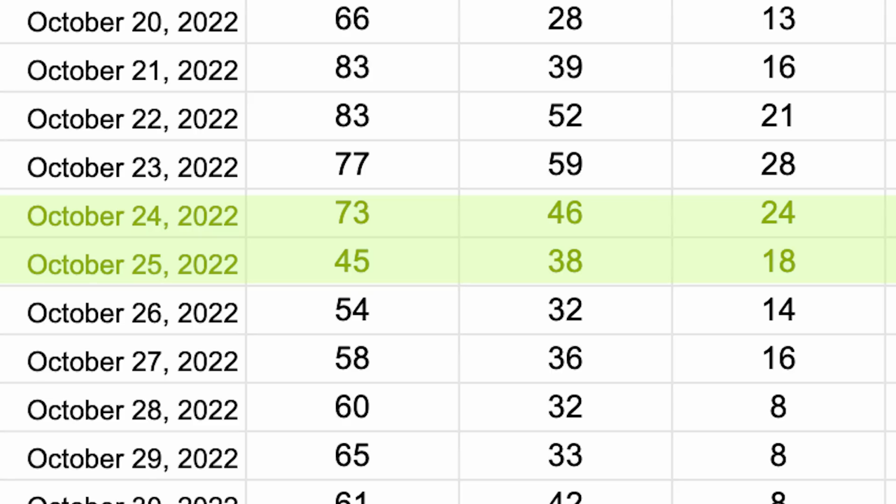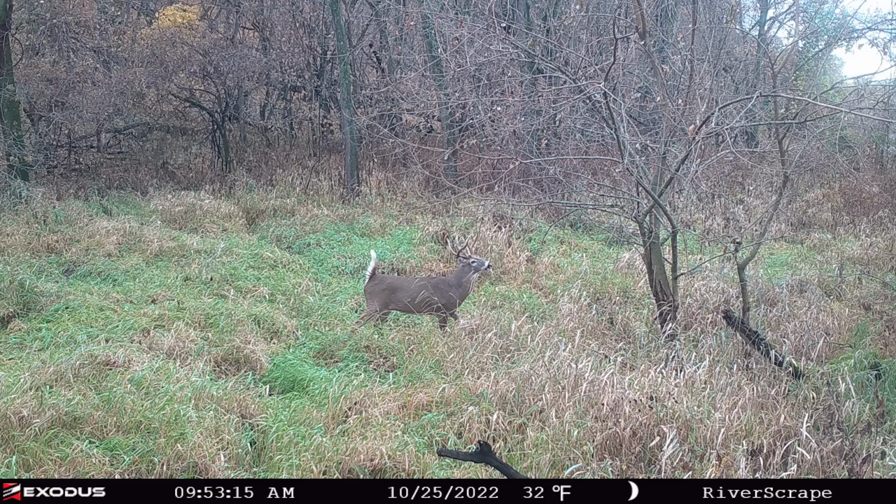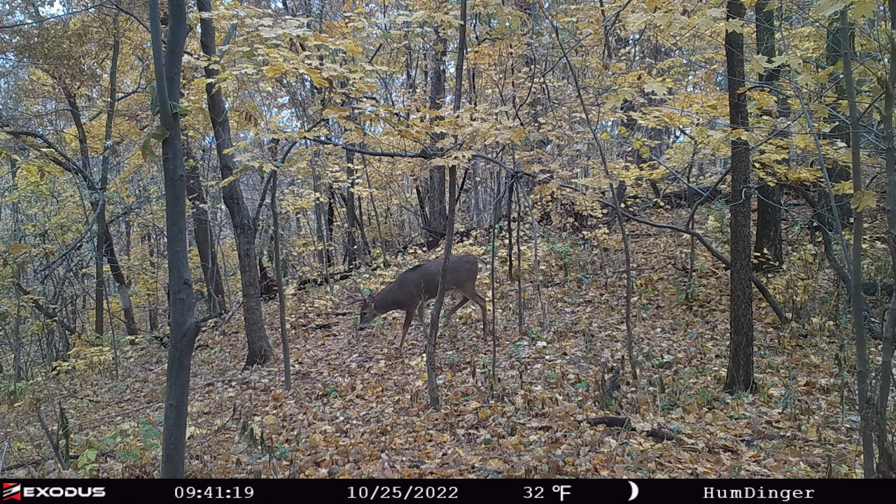The cold front of all October cold fronts hit for us on October 25th. The temperature dropped nearly 40 degrees in one day. You had nearly an inch of rain on October 24th. October 25th, 20 daylight buck photos. Like a switch, from 1 photo to the best day in October.